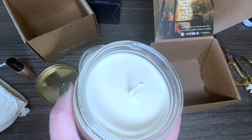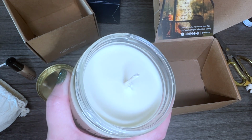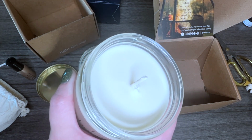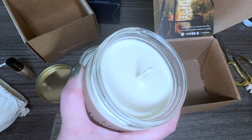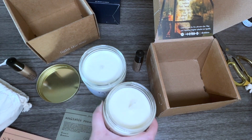The orchards let off their last harvest of sweet, perfectly ripened apples, and suddenly we are deep into the fall season. It's time for apple pies, cobblers, tarts, and a candle that will make you crave all of the above. Oh my God, it smells so good.